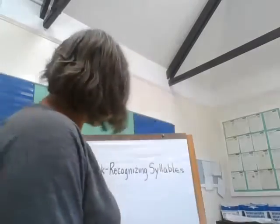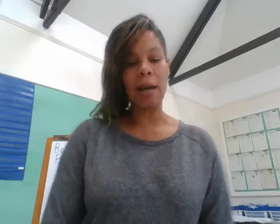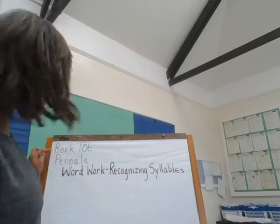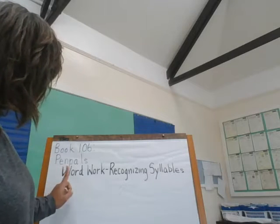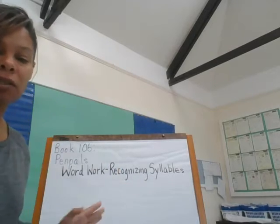We are on book 106, Pen Pal, so get your writing books and let's head up. Okay, so left hand side, book 106. Our book title is Pen Pals, and we are going to continue our word work on recognizing syllables.